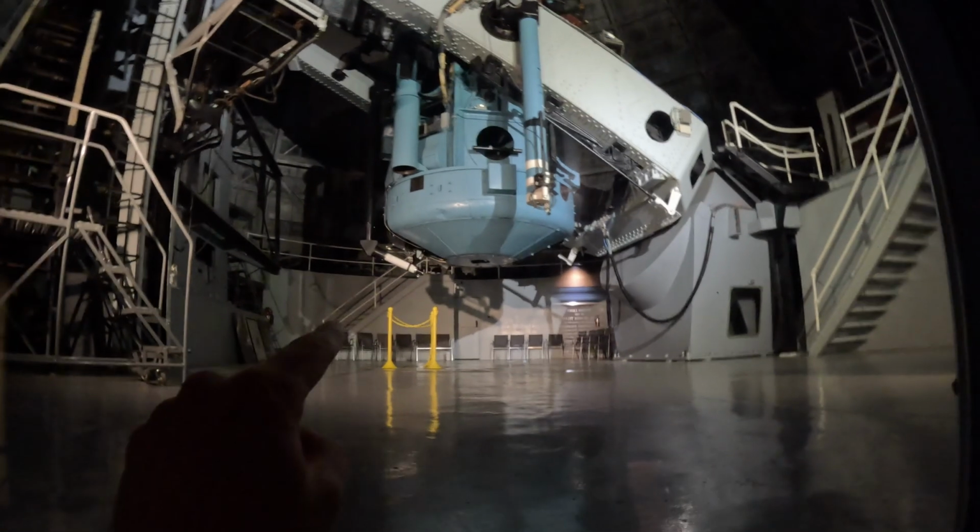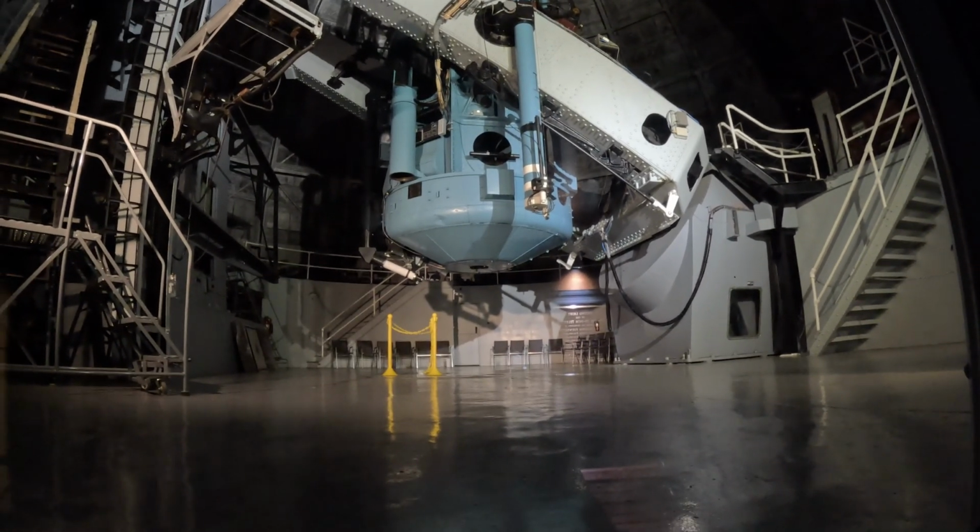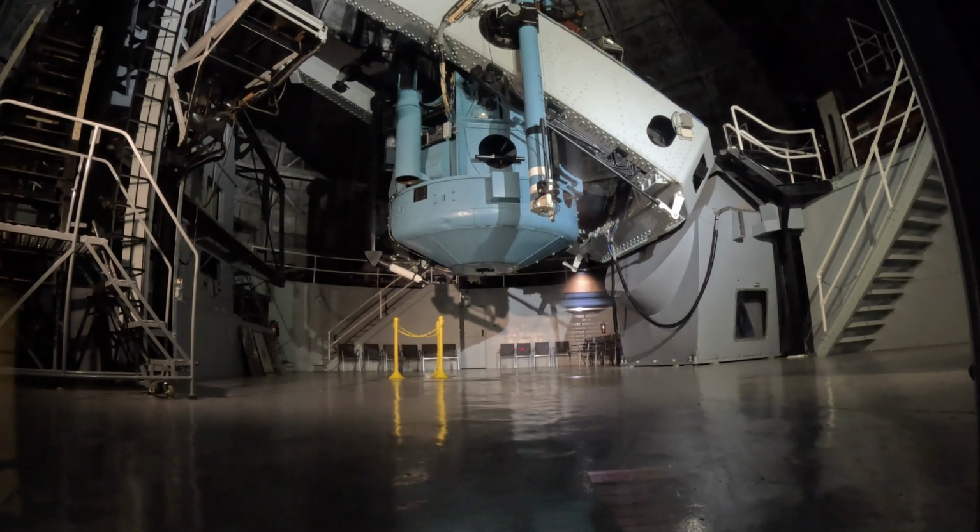Ah, look, and if you look just out the base there, the physical viewing device for the human eye is right there. So this is pretty amazing. I had no idea we'd be able to see the telescope. Very, very cool. So let's take one last look at it before we go, and then we'll pretty much wrap up here at Mount Wilson.